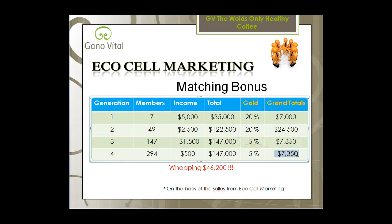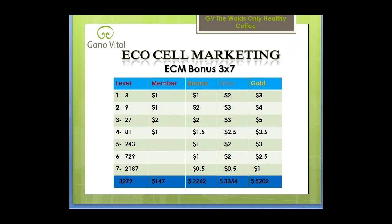And on top of that, you get paid because you're gold and because your levels are full. I mean, you've filled up your levels. You get paid another $5,200 on top of that. So that's about $51,000 monthly.